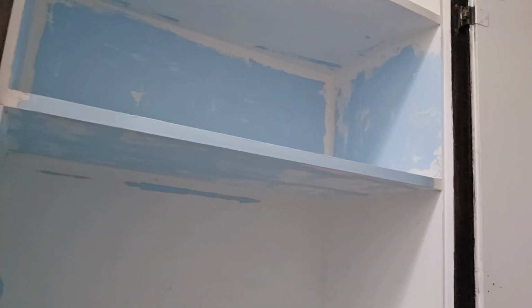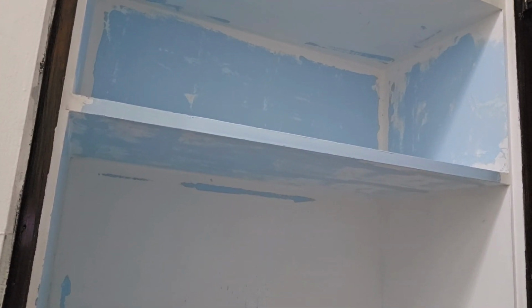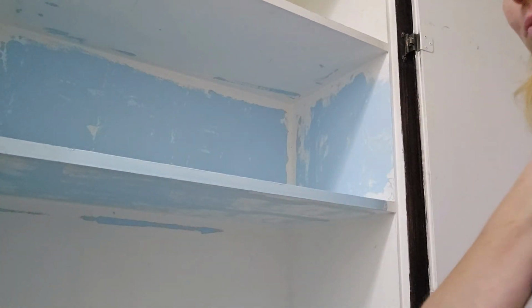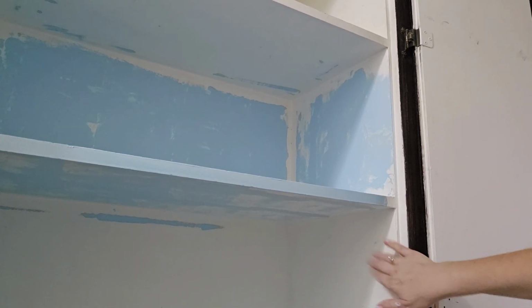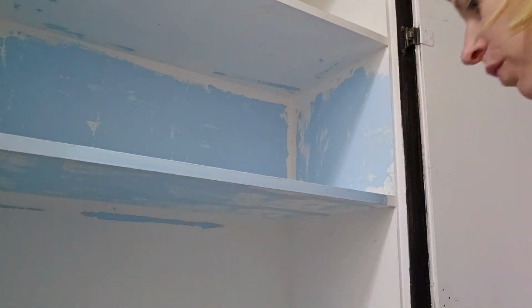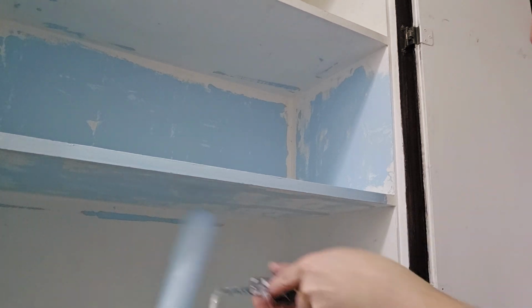Okay, so I've done about 3 coats of paint. Sorry, I'm having trouble with my camera. It just keeps tipping on me. So this is going to take 3 coats of paint to get this done. I'm not sure what kind of white paint my husband had used, but as I go over with the blue, I go forward and back.